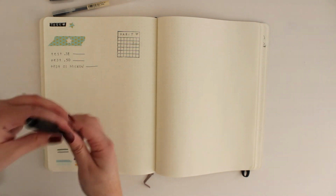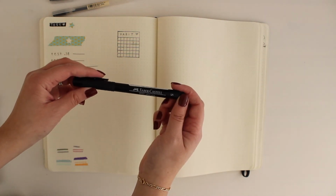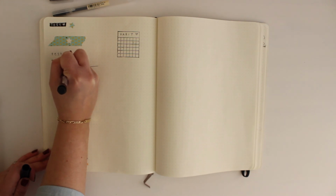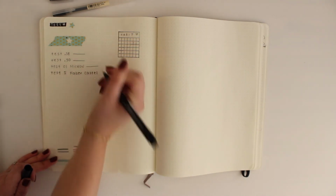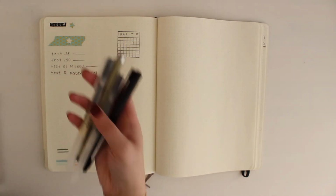And then here's another Faber-Castell artist pen. This is in the size S. This is probably, I think, the thinnest one out of that set. It's a little bit thicker than the 01 that I just showed you, but I also use this all the time. And pretty much I use all of the Micron and all of the Faber-Castell markers all the time, but I would say I always reach for the thinnest ones mostly, so that's why I wanted to show you that.